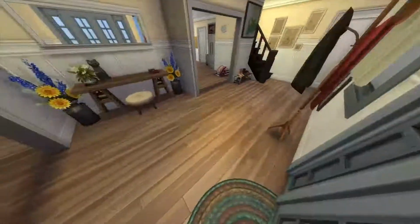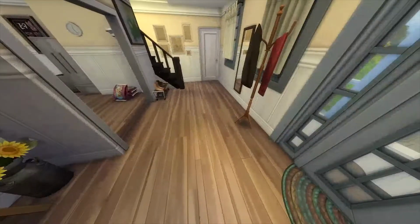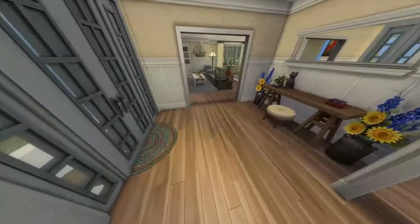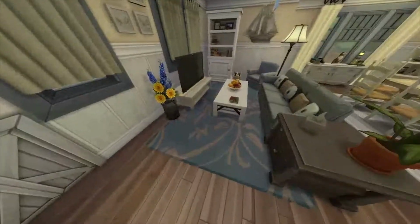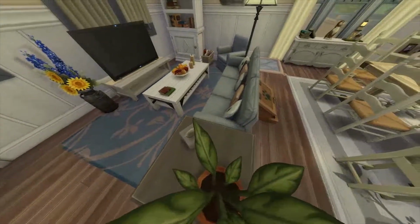So you walk in, and I have kept the entryway the same, just added a few more. Basically what I did to this house is I just cluttered it a lot, because I felt like it was very empty, not very lived in, seemed like they just moved in. The flowing into the living room here is quite nice. I'm a fan, right? I'm a fan.